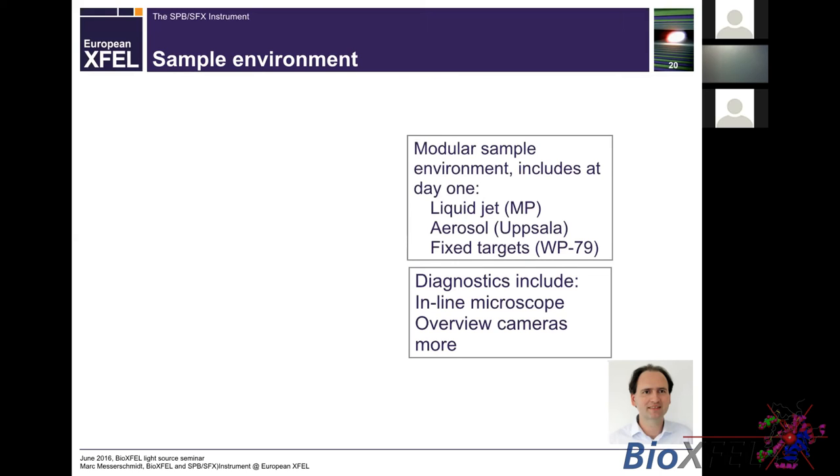And we have all kinds of diagnostics. There will be two cameras around it. There's probably a third camera in some of the jets.